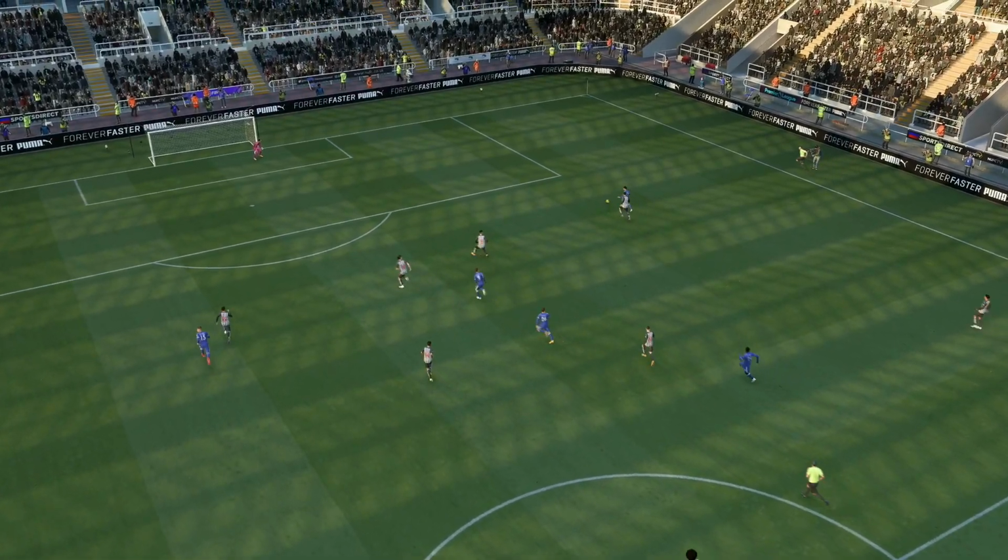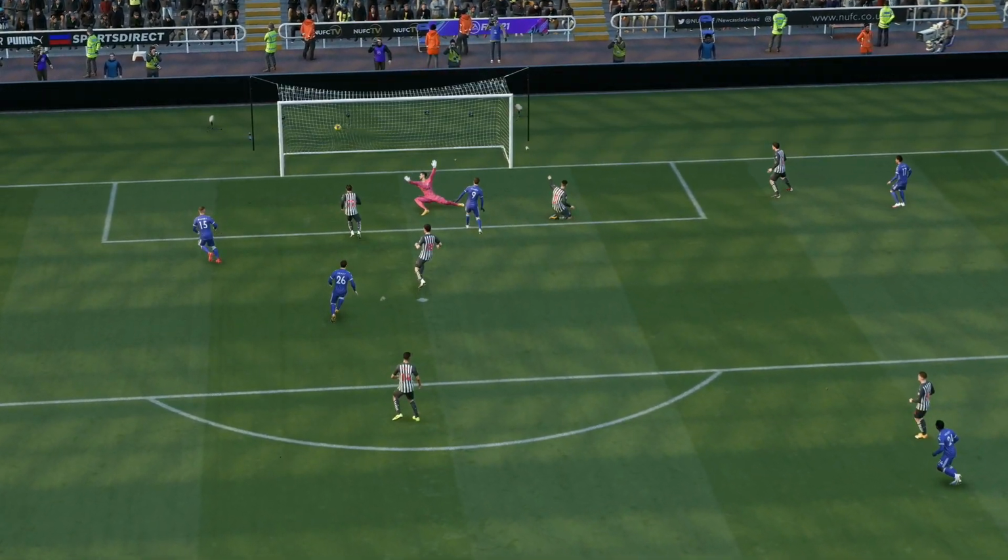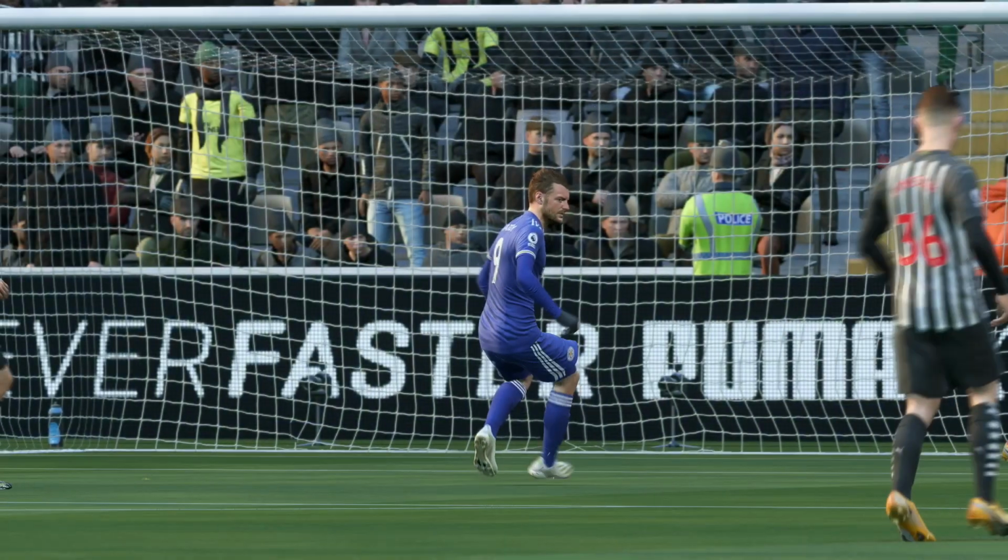Well, as we see from the replay, it's a classic pullback cross that sets up the chance, and then it's probably the easiest tap-in he will ever get. Lovely stuff.